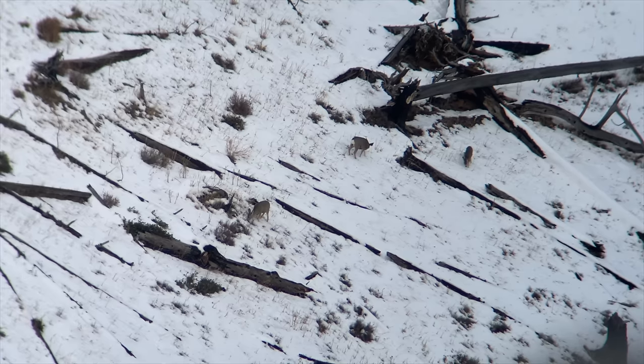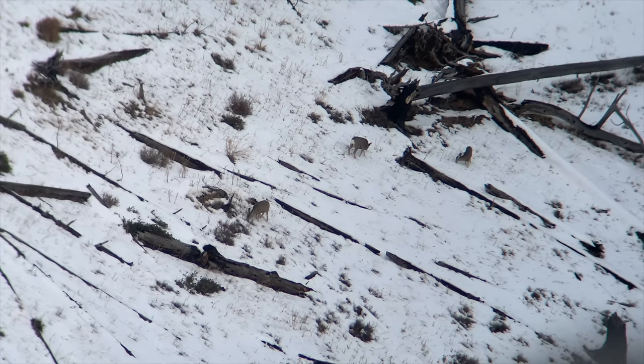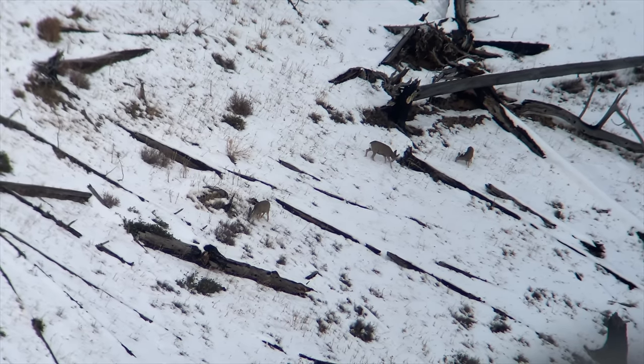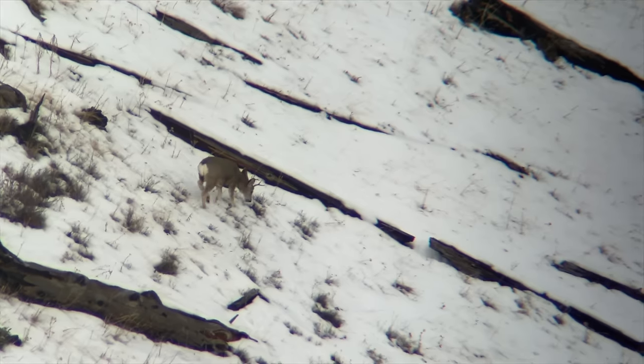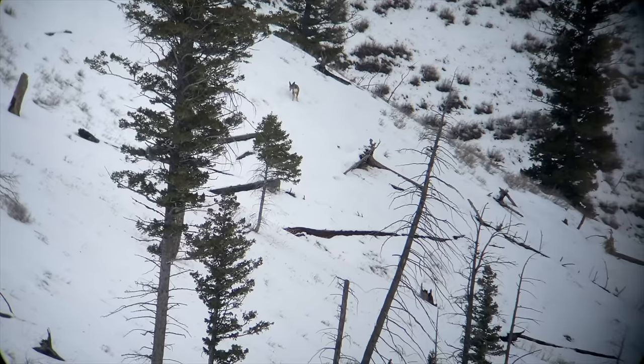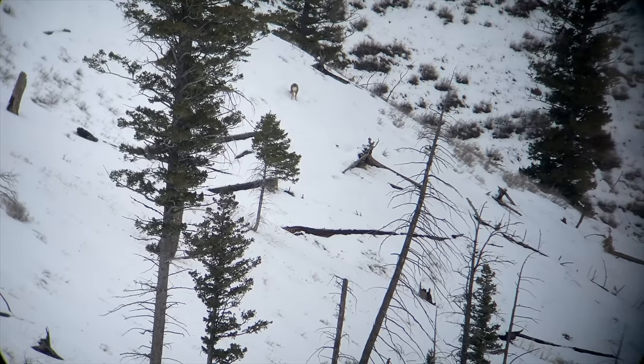Okay, so after that we got settled in up glassing and started picking out some mule deer, and on the back side we spotted probably about 10 does and a little forkhorn. There was a group of six does with the forky, and then behind them on the next ridge there was three does.